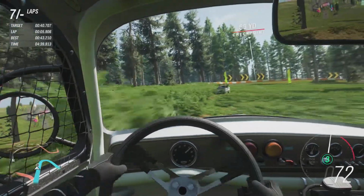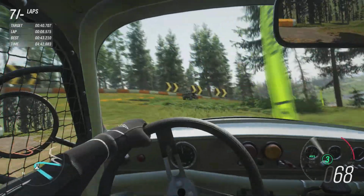43.210. So we're doing better with the brakes than we are with a handbrake. Just a quick dab.